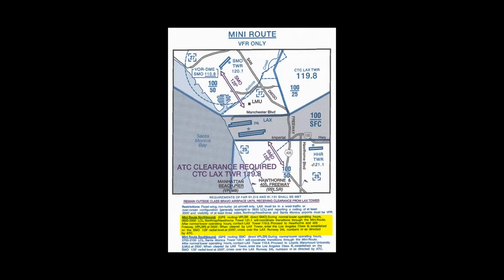Once you do receive the clearance, though, you proceed on the Santa Monica 128 radial, noting that your course will be the reciprocal of that, and you'll be on a heading of 308. This will take you just about directly over the numbers of runway 24 left. You'll then exit the Bravo on the north side in another minute or so, and you can expect a frequency change instruction from ATC once they see that you're clear.